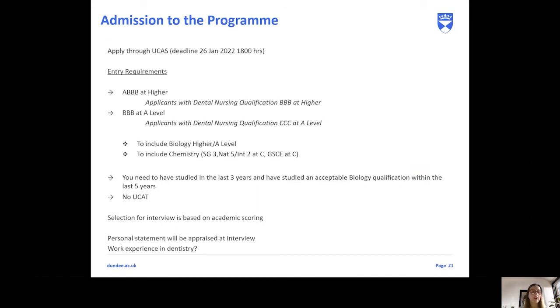So I can't confirm how many places we will have in this cycle of admissions, but what I can say is that there will be a lot of competition for places within dentistry in general. And dentistry is exactly the same. Oral health sciences and dentistry will be taking fewer students this year in this cycle, and that obviously has an impact on the amount of competition.